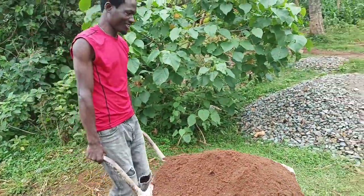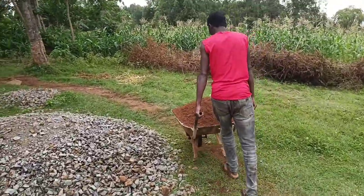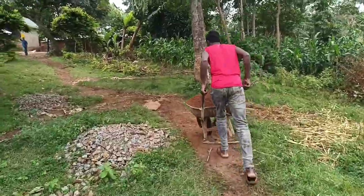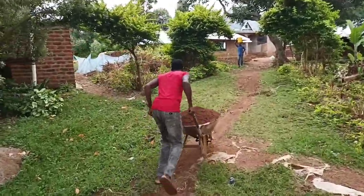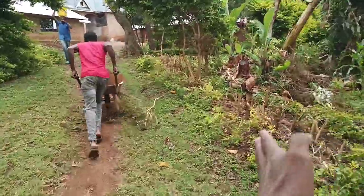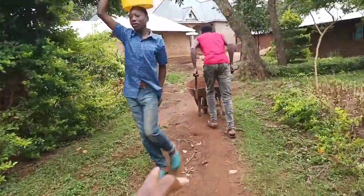Yes, look how evergreen the village is, man. And from this side will be flowers, the other side flowers, so you'll be welcomed in this home like it is a palace. And this is how we carry water.